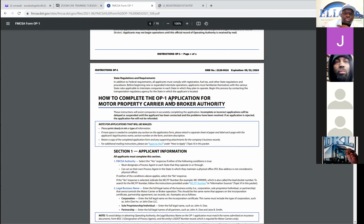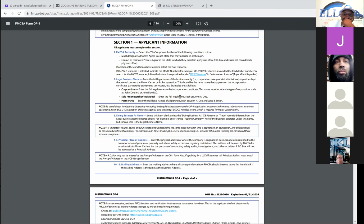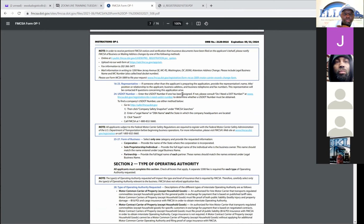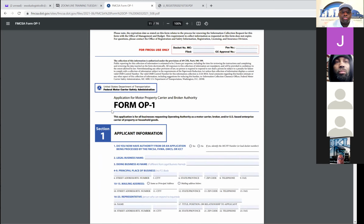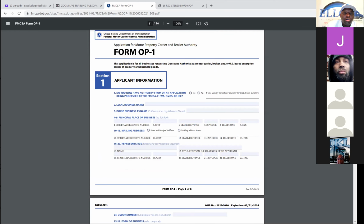Okay, so how to complete the OP1 form. Back to section 1, how do you complete it? You go to the OP1 form and you say, okay, I want to fill this out. So let's go and fill it out. Here's the actual OP1 form, the real section 1, OP-1.